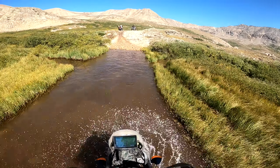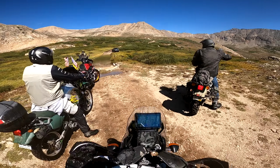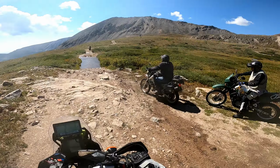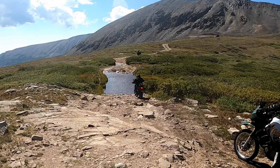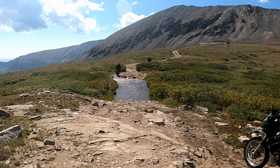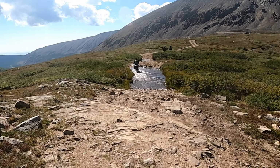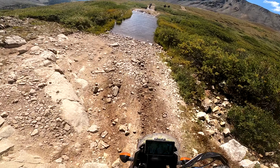Water crossings are super fun, but when we came up across this next one, it was far too long and deep. So we went back the way we came, and on with the journey. Credit standing and throttle for not taking a swim. You'll see.